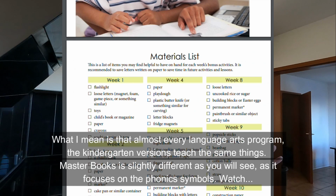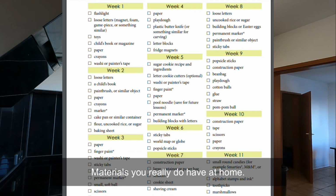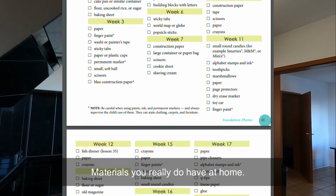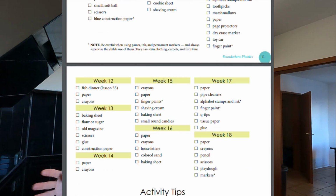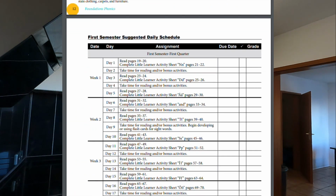It's basically the same in every program I've looked at. It's slightly different, but the language arts programs are relatively the same. Here's this sound. Draw this letter of this sound. Pick out the words that begin with this sound. There's some exceptions to that.